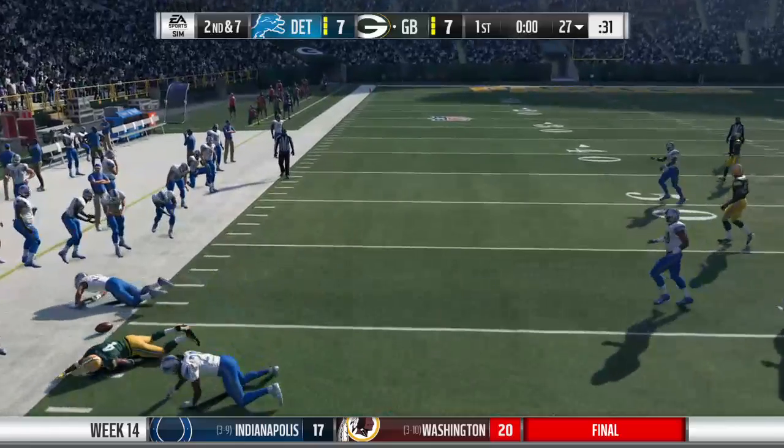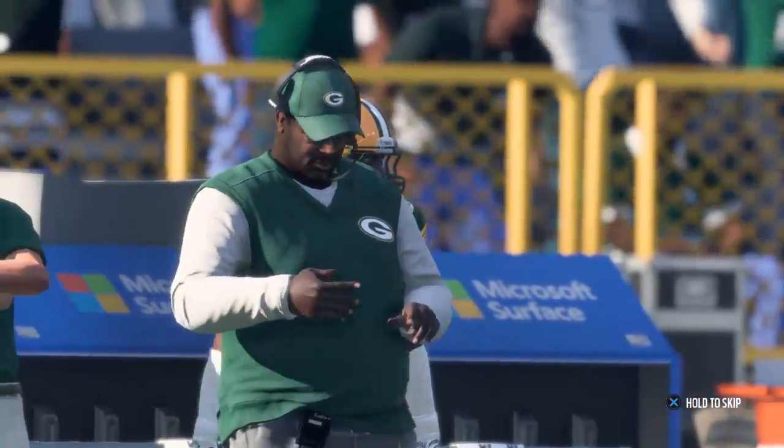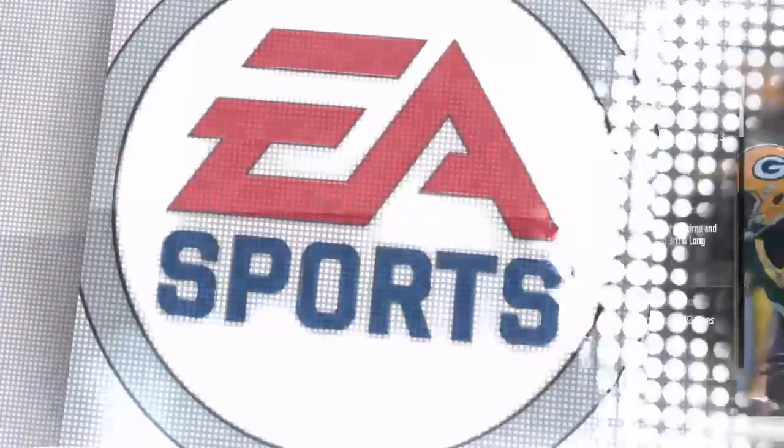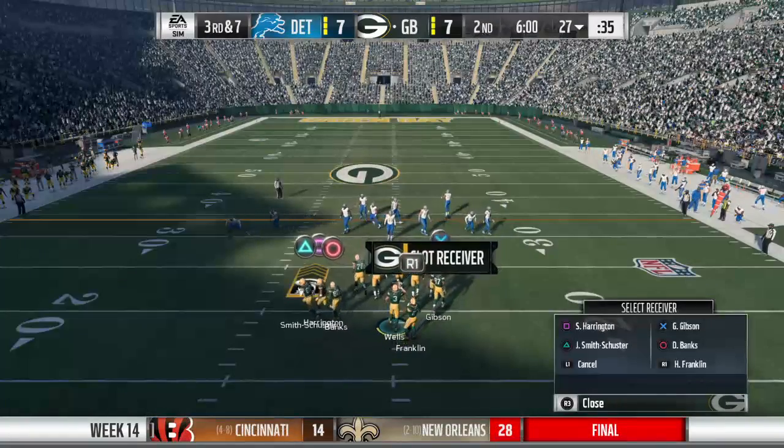And will they maintain that balance? Time to find out. And that one is incomplete. And it also concludes quarter number 1. 7 yards remaining here on 3rd down.